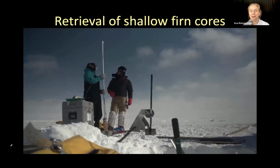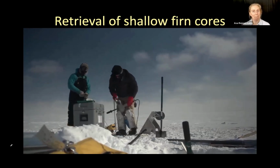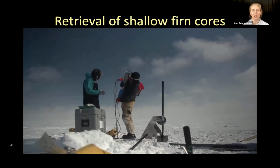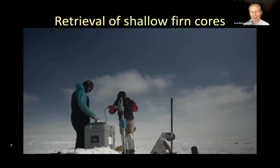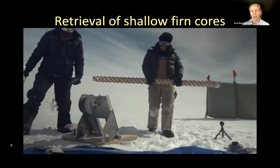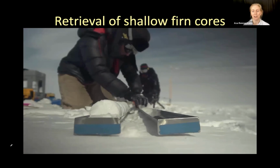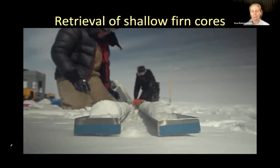Here we go. This is a video from our fieldwork, and it just shows how the cores are retrieved. So you see putting down a barrel. The barrel will fill with firn, and you put a very heavy drill on top of it. The drill is attached to extension rods that attach to the barrel, and then you drill down meter by meter. You have to pull it up. Here we pulled it up, and then we're going to push out the contents of that barrel, which now contains the firn. So here's firn from the Greenland ice sheet coming out on this tray. This is our data. And then you just keep repeating this process until you are unable to go any deeper or you run out of time.